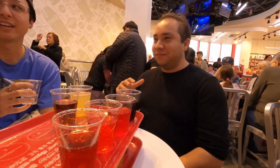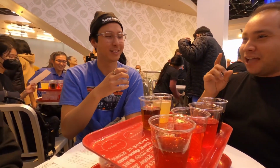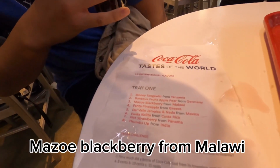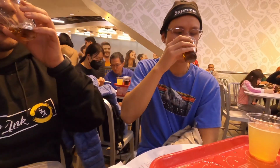It's like so soft. Yeah, exactly. It reminds me of apple juice. No, it's like watered down apple juice. Yeah. The Mazoe blackberry from Malawi.